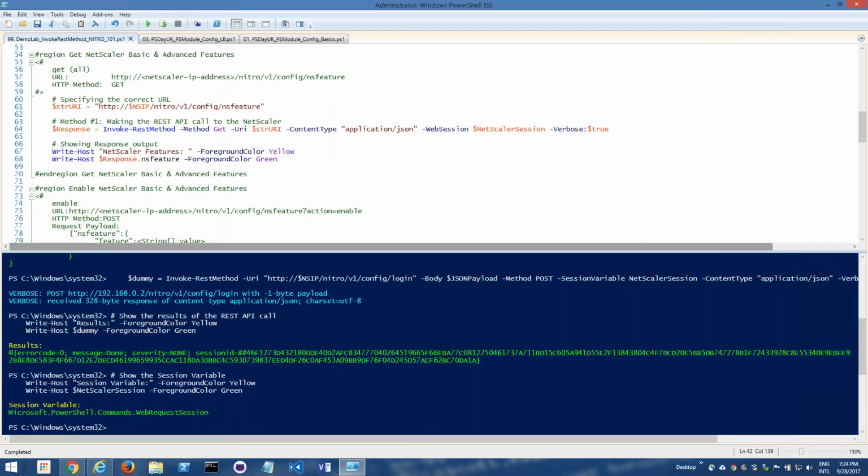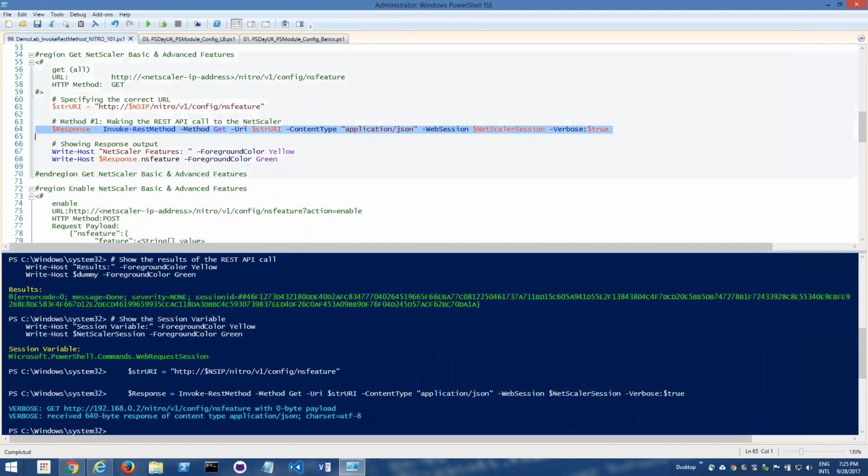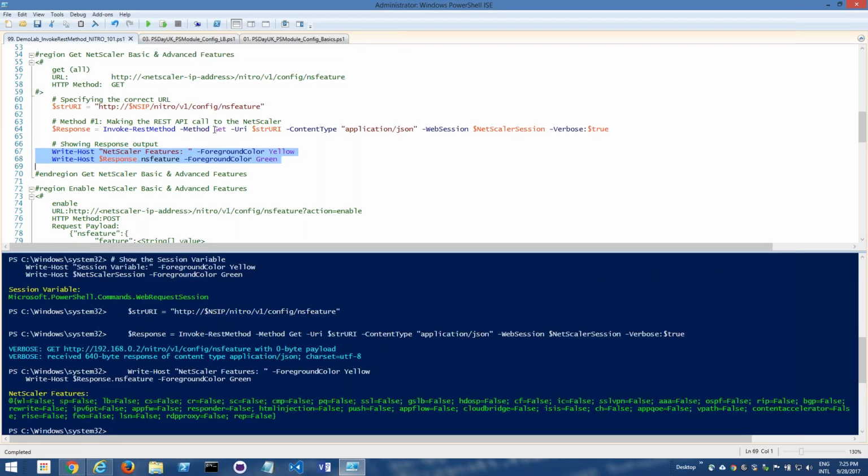So if we go back to the script, you'll notice that I now have the URI that I can specify, and I can make that Invoke-RestMethod call with all the information. As I'm using a GET method, I do not need to specify any JSON payload, because I'm not sending information to the NetScaler, I'm trying to retrieve information. If I now run this, and we zoom in on the NetScaler feature information, you'll notice that it gives me all the NetScaler features. And for those of you that quickly interpret the outcome, you'll notice that all features are still defined as false.